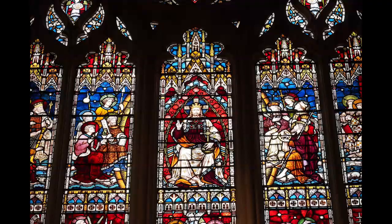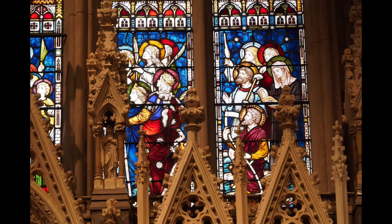In the center light, Christ is seated at the top. All faces turn up to him in praise. Beneath are archangels, and below them, partly obscured by the reredos, are children, the holy innocents, carrying palms of martyrdom. All the figures are specific characters from Scripture.